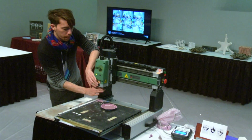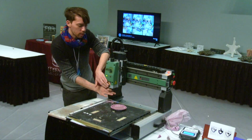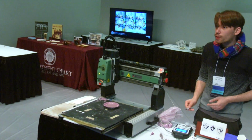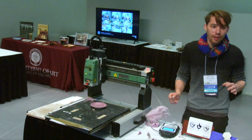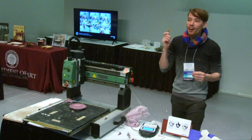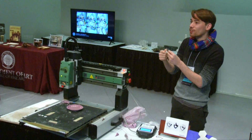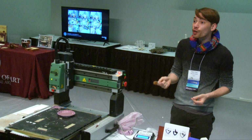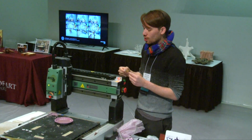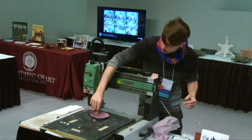Okay, I've got deer tail, fox, or bear. What do you guys think? Fox? Bear. Okay, I'm going to do fox. The funny thing is I don't use fox often because if you guys have ever played with a foxtail or anything, it's actually fairly waterproof. It dries almost instantly. So what I really need to do is make sure that this is good.